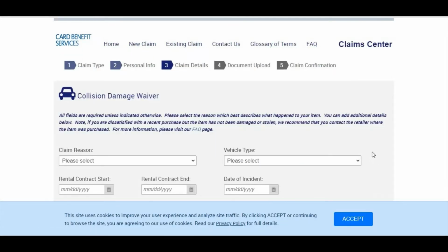Okay, on the previous page, they just ask for personal information: name, address, phone number. Now we're here, the collision damage waiver. All fields are required unless indicated otherwise. Please select the reason which best describes what happened to your item. You can add additional details below. Note, if you are dissatisfied with a recent purchase but the item has not been damaged or stolen, we recommend that you contact the retailer where the item was purchased. For more information, please visit our frequently asked questions page.